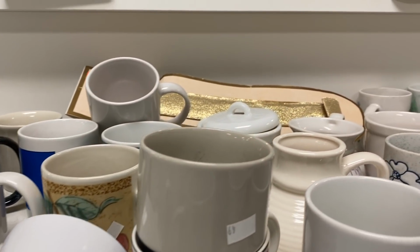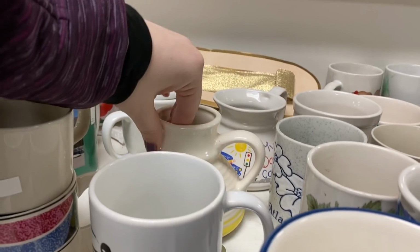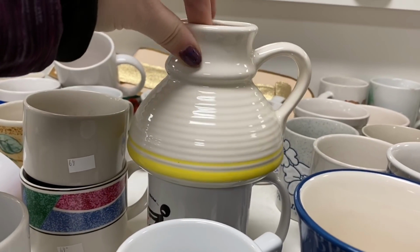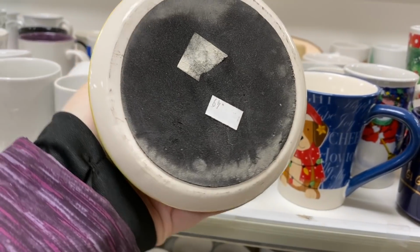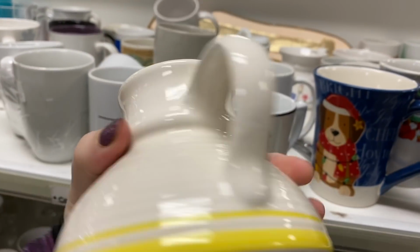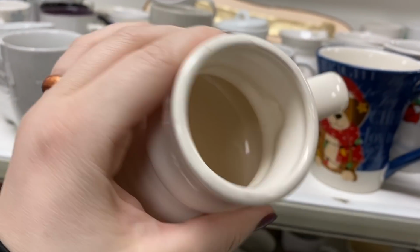As you can see, there are piles and piles of coffee mugs. I was able to find a vintage no spill travel mug in the back there hiding. I love picking those up. Very cute, very fun. And yeah, so plenty to look through.